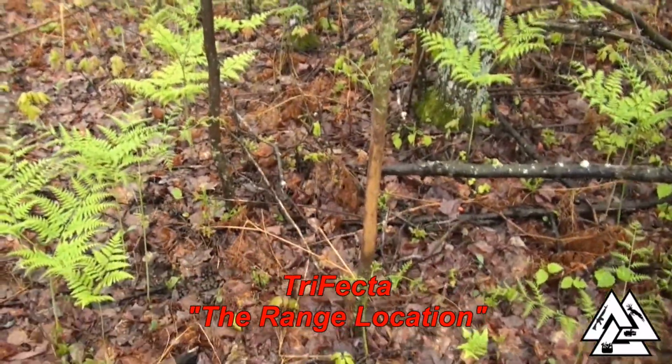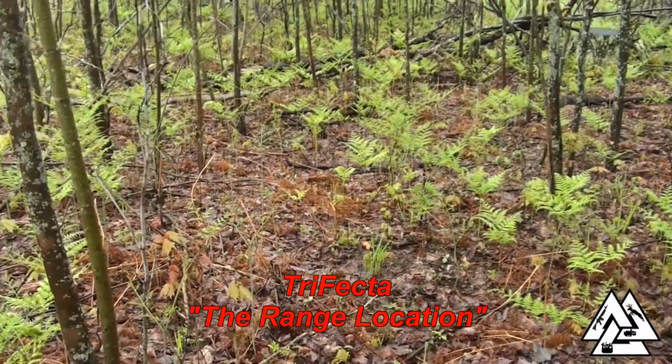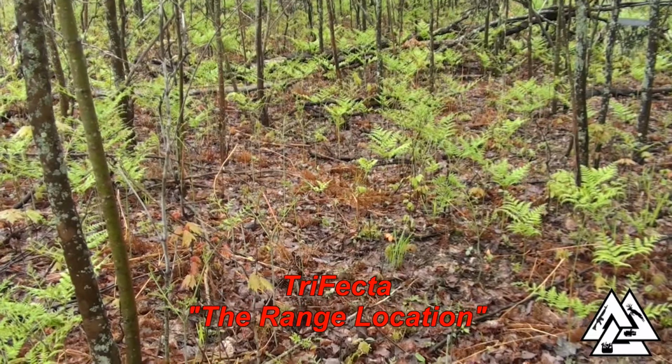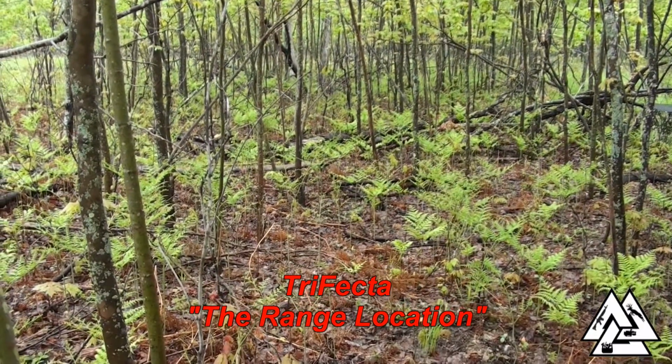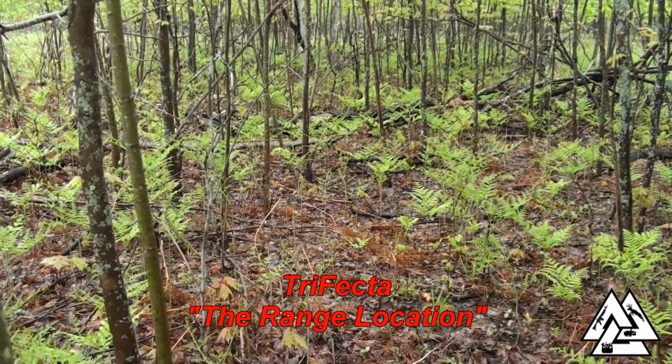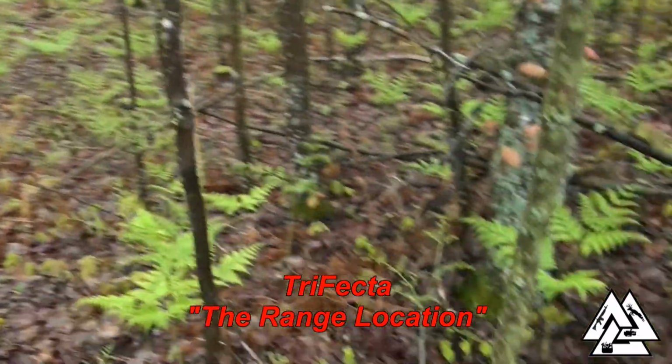So there's this buck rub. There's another one up on that tree right there. So that buck makes a habit of coming right through this area here. So, just even mentoring tips for hunting all the way through, is you see a buck rub line.